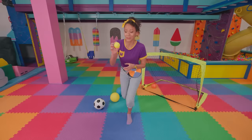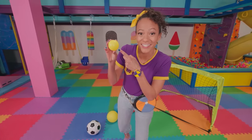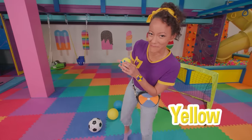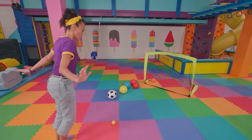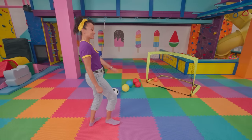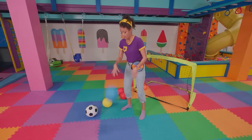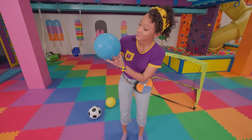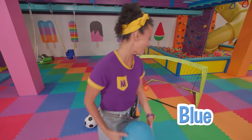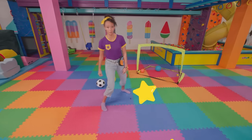This tiny one looks like a ball pit ball. Do you know what color that is? Yellow, one of my favorites. Let's see if I can kick this tiny little ball into the goal. Boop! Yes! Goal! And we have this really bouncy ball, and it's blue. All right, in you go. Yeah! Whoa, that was a big one.